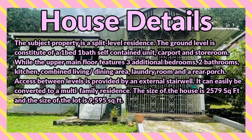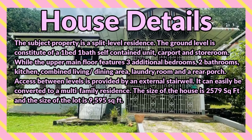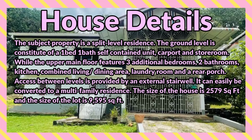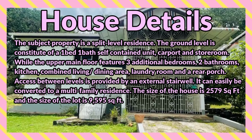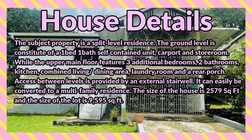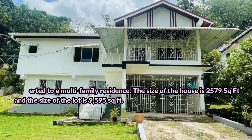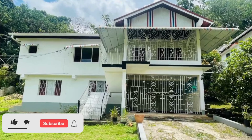Access between levels is provided by an external stairwell. It can easily be converted to a multifamily residence. Ideal income generating property. The size of the house is 2,579 square feet and the size of the lot is 9,595 square feet. So let's take a look at this property.